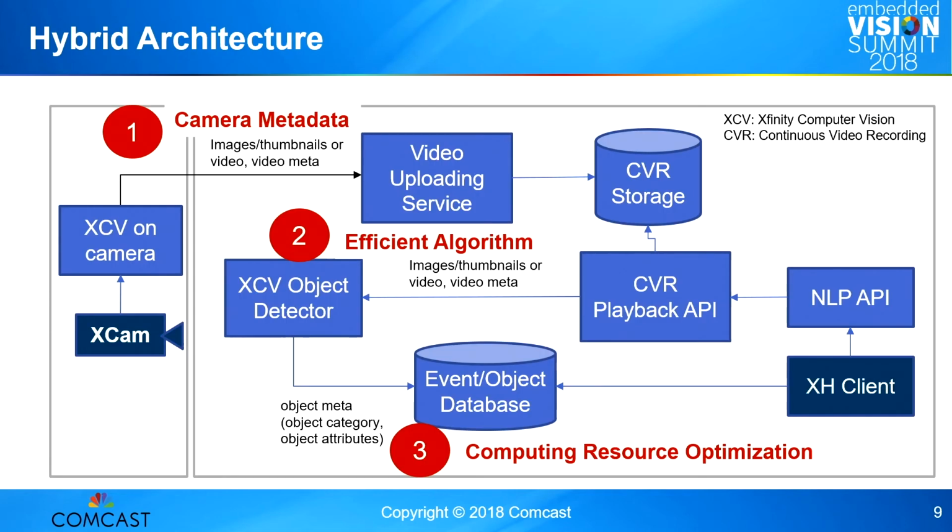Here's the hybrid architecture we use for semantic video search. First of all, we run simple video analytics and generate the metadata, which includes the thumbnails, motion frames, tracker ID and the motion bounding box. The video and the metadata will be stored to the continuous video recording storage. Whenever there's a motion event, we run XCV, Xfinity Computer Vision, object detector and event recognition.